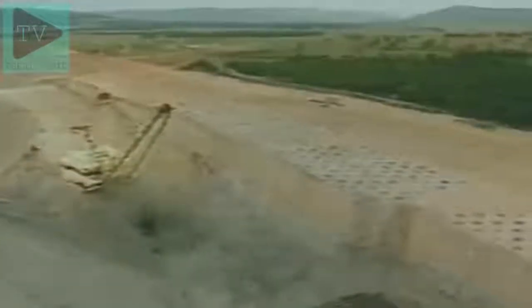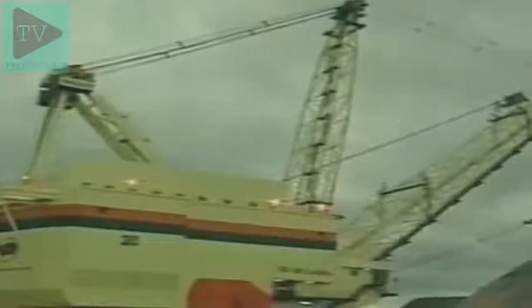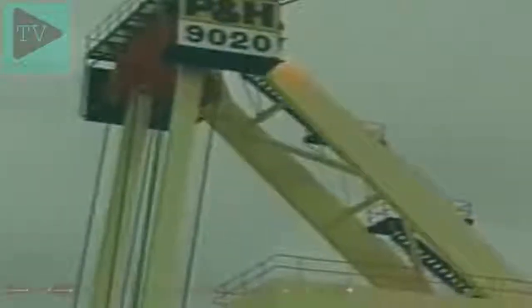Huge mining operations encourage the 100-year-old P&H company to recently add a new behemoth to its product line. This impressive dragline, called the 9020, has a boom longer than a football field and swings a 100 cubic yard bucket. It moves on state-of-the-art walking shoes and sports its own built-in kitchen.